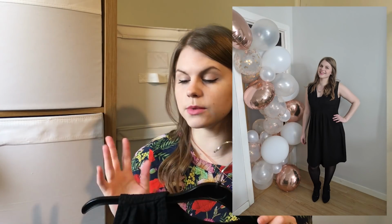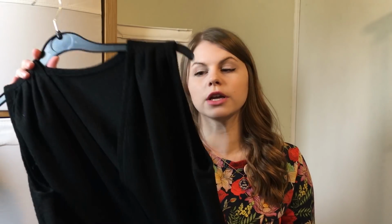But I felt really glamorous in this, and I will insert a picture of me wearing it, and it was perfect to wear out on that night, and it meant that we were all wearing really lovely different style dresses. It was really lovely, it worked out really well in the end, and it means I have this dress now as a going out dress if I feel like wearing it, because I do really like the style and the shape.